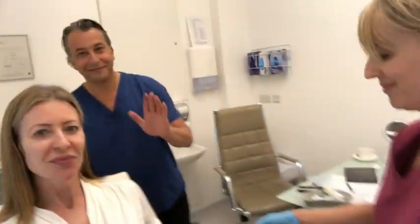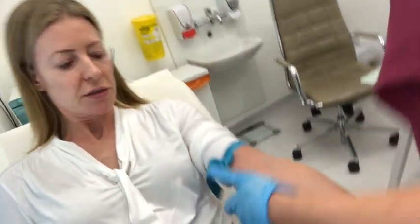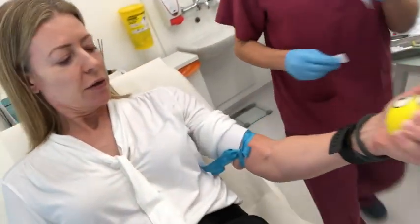Okay, so here I am, at the Cadogan Clinic with Dr. Amar and Vicky, who's going to take some blood, and I am gearing up for PRP treatment, which is platelet rich plasma, and that starts with having blood taken. So here I am squeezing the squeezy ball to get the veins going. Though goodness knows my veins are normally big enough.